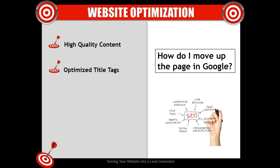A lot of websites now, if you're using WordPress or something like that, will allow you to do that without even going into the code. A lot of plugins allow you to do that. But those are the title tags, and those are the things that Google is searching for.